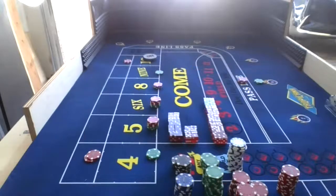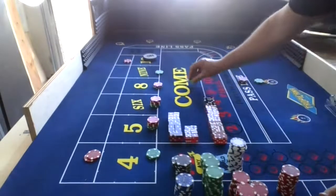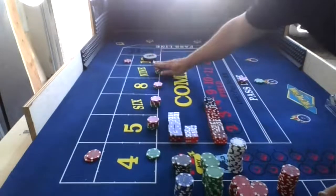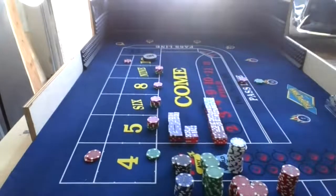All right, so that 50 is going to pay 70. 50 pays 70, and it's a press. That time we got it. So next time we're going to collect. Here we go. 3, 5, 3, 1. Dice are set. Dice are out.